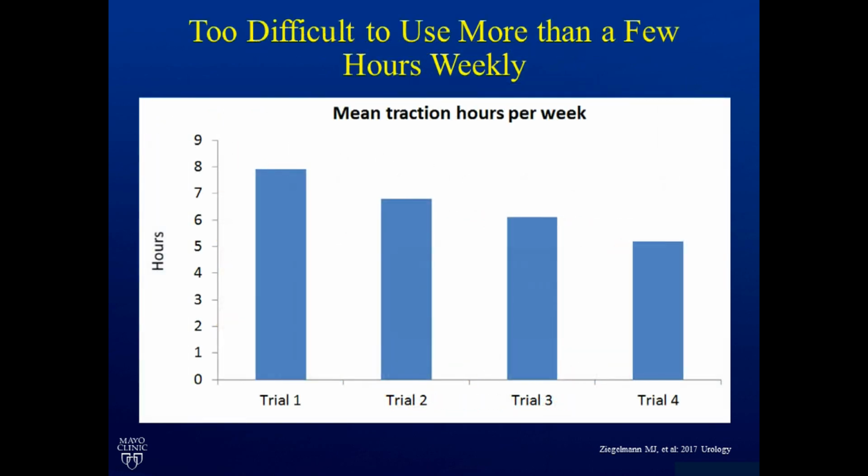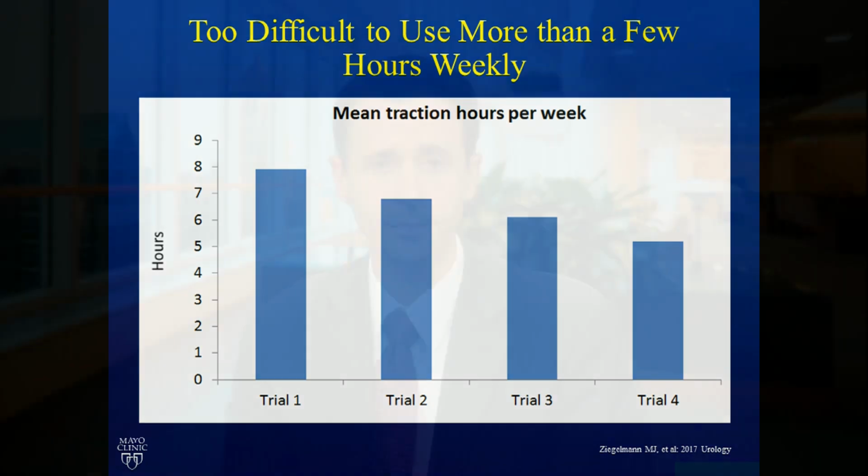We also found that as time went on, people began to use the devices less and less. We found it was nearly impossible to get anyone to use it for 5 hours a day, especially for long periods of time. And after reviewing our data, I realized we needed to develop something better than was currently available. In designing the device, we purposefully included several specific features to address some of these problems.